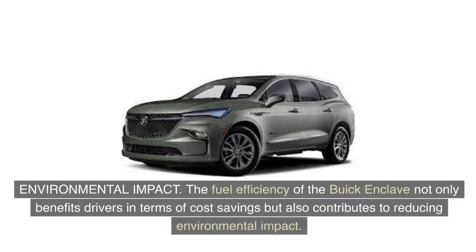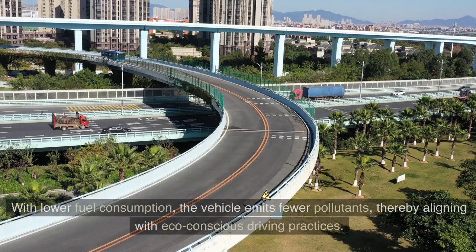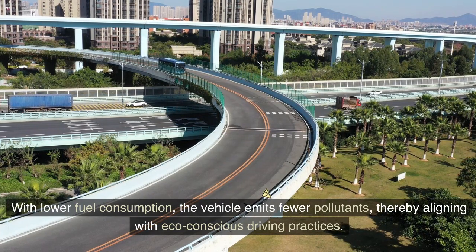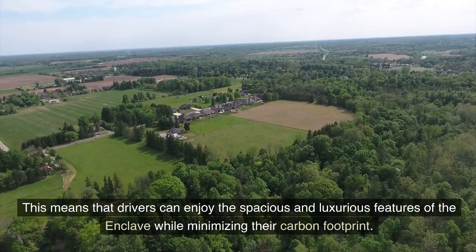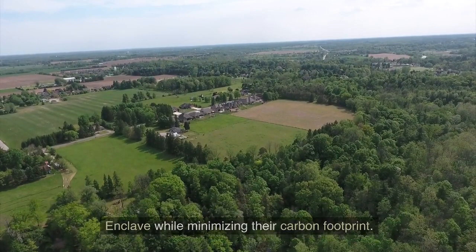Environmental impact. The fuel efficiency of the Buick Enclave not only benefits drivers in terms of cost savings but also contributes to reducing environmental impact. With lower fuel consumption, the vehicle emits fewer pollutants, thereby aligning with eco-conscious driving practices. This means that drivers can enjoy the spacious and luxurious features of the Enclave while minimizing their carbon footprint.